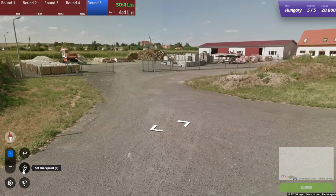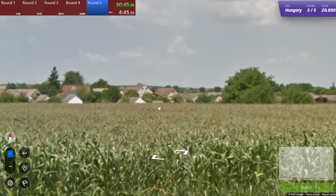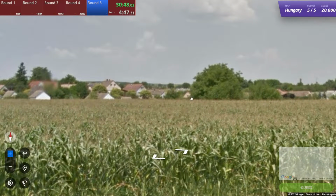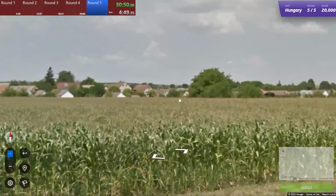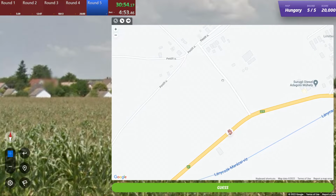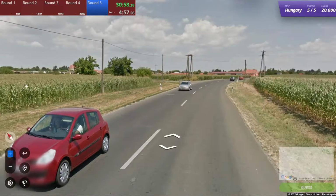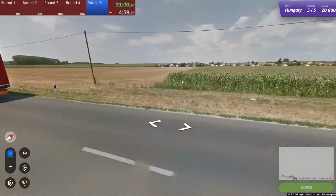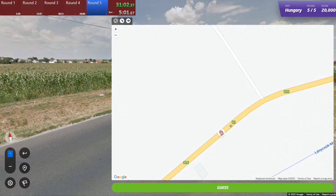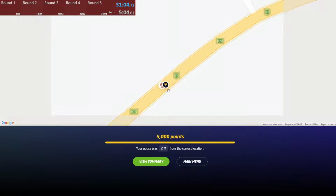Wait, let me just get rid of that. Oh, it's so difficult to tell for me. It might be. But it's not on the map anyway. You know what? Put it here. I'm happy. Yep. Okay, good.